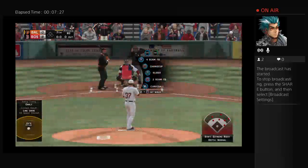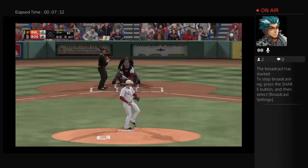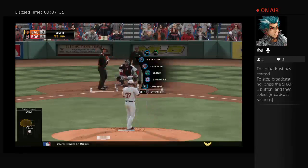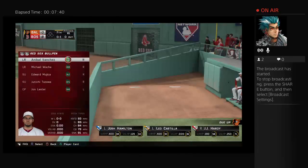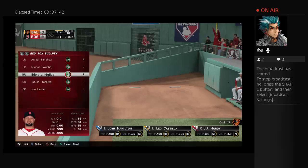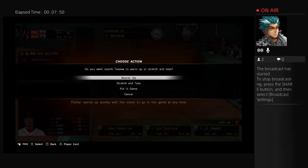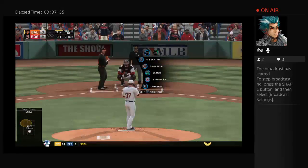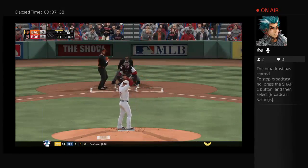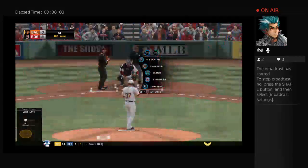Josh Hamilton is set to get us started for the late innings of this one. And so far in this one, they're still getting shut out. So this leadoff at bat could be huge if he can just get on base. They've been held in check all game. Scherzer gets the sign. Here's the 0-1. Swing and a miss, and he's in control.